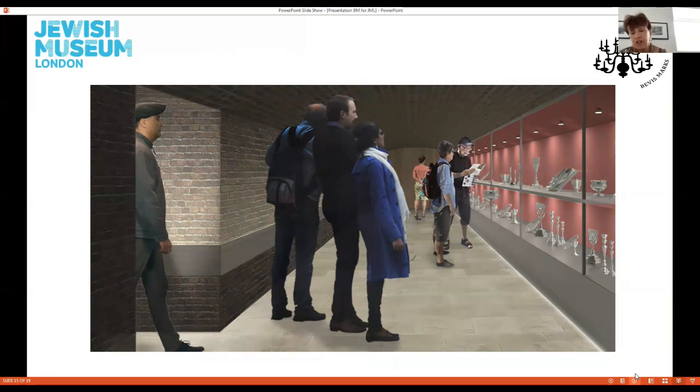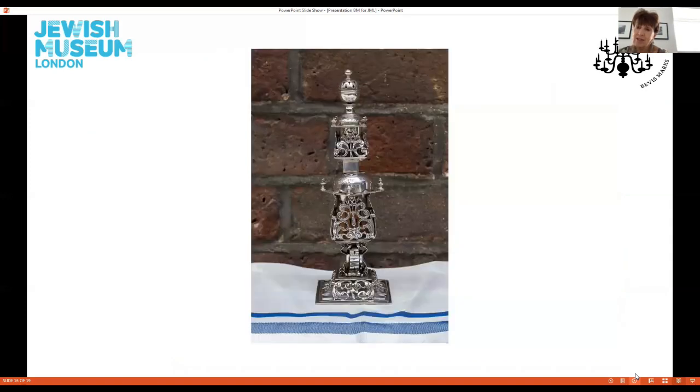What we hope to do in this series of talks is to feature some of the parts of the collection and to tell more of the stories, but just really to give you a little bit of a taster. So moving on to the first of those slides. This is a wonderful spice box.